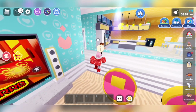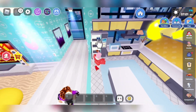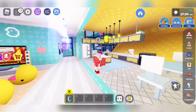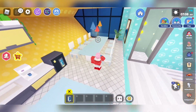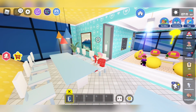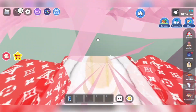Yes, I put it on. This is the lovely kitchen. Drink some milk. So we got the dining room. So let's eat and have some dinner. All right, now let's go to the second floor.